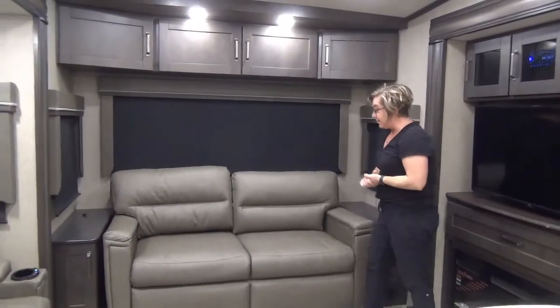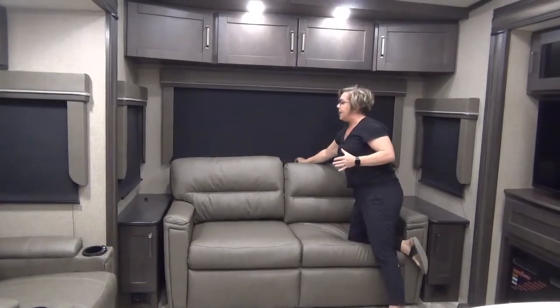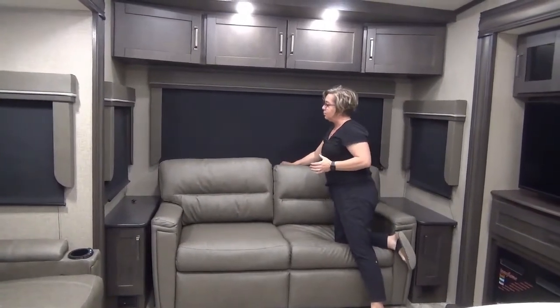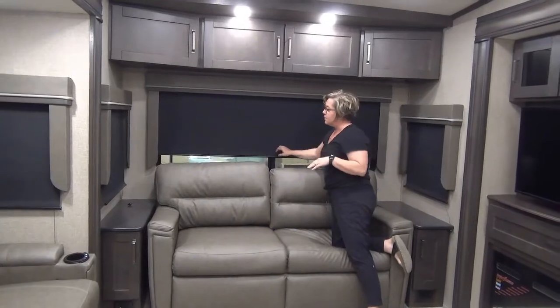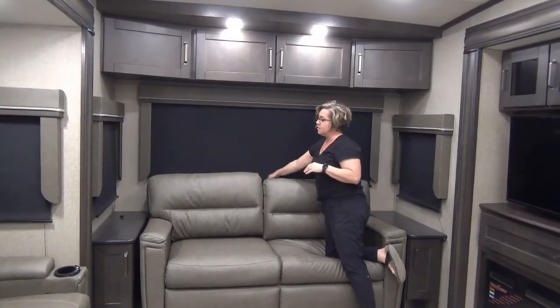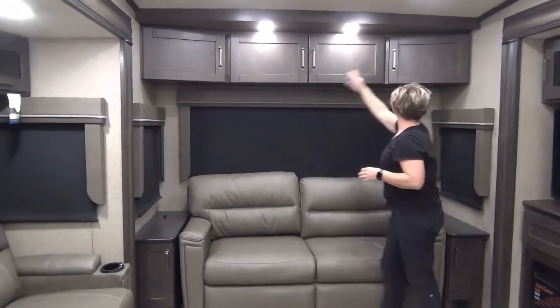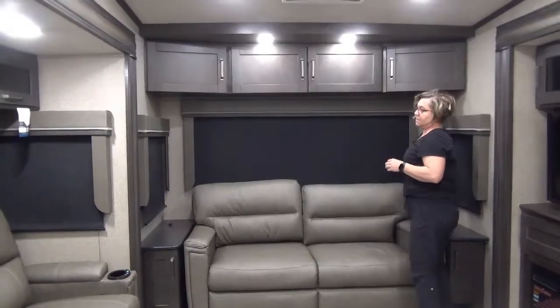Here we are at the back of the coach. So rear living room equals big, nice windows. And these guys did a total blackout blind for the windows, all the windows. So love that. There's a lot of tint on the window otherwise, so you don't need a day-night, just a night. Storage above, remember light switches, lots of light switches.